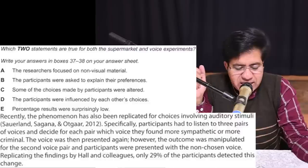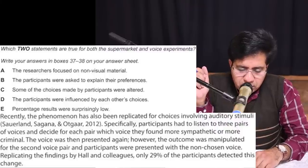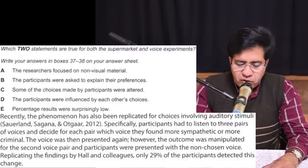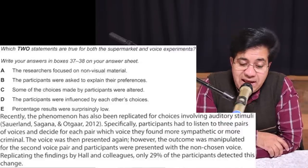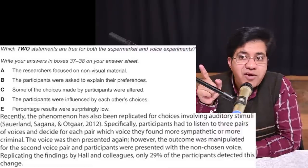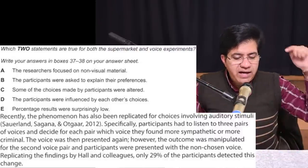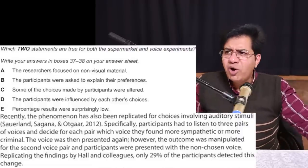From A to E, and C is already taken. Keep in mind, they focused on the voice only. Sympathetic voice or criminal voice. So that is A. Well done. Non-visual material. Voice is not something that you can see. You can hear it. So that is non-visual material. For questions 37, 38, the right answer is A and C. So on your answer sheet, you will write 37A, 38C, or you can write 37C, 38A. But it's better to write in order, that's better.